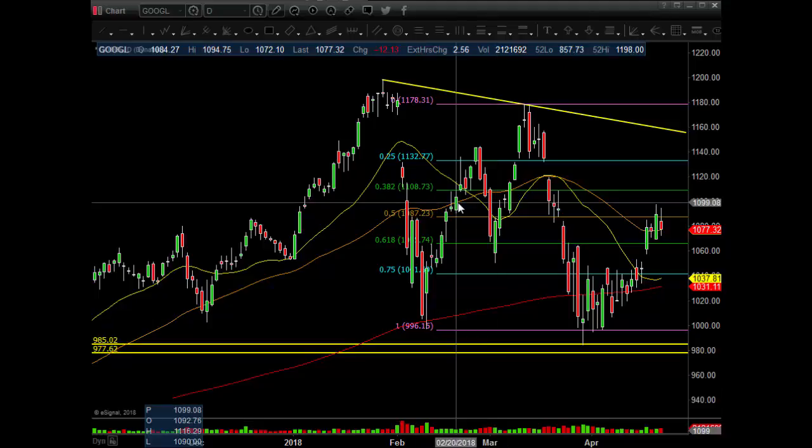Today we're looking at Google L, CMG, BABA, and Goldman Sachs. We file the daily, weekly, monthly time frames. We use technical analysis here at StockBookie.com.